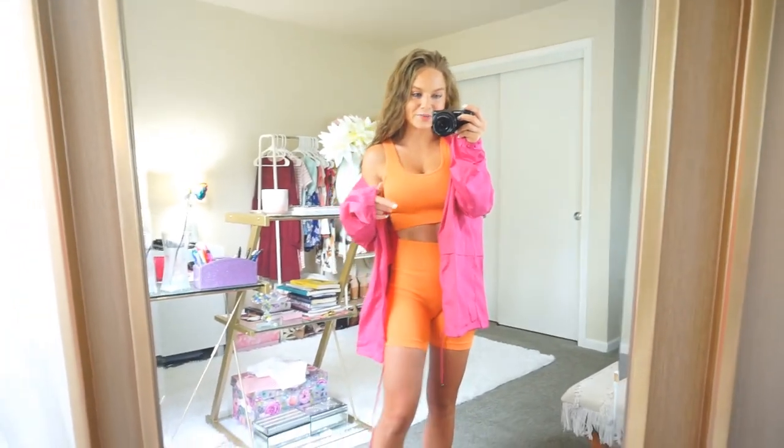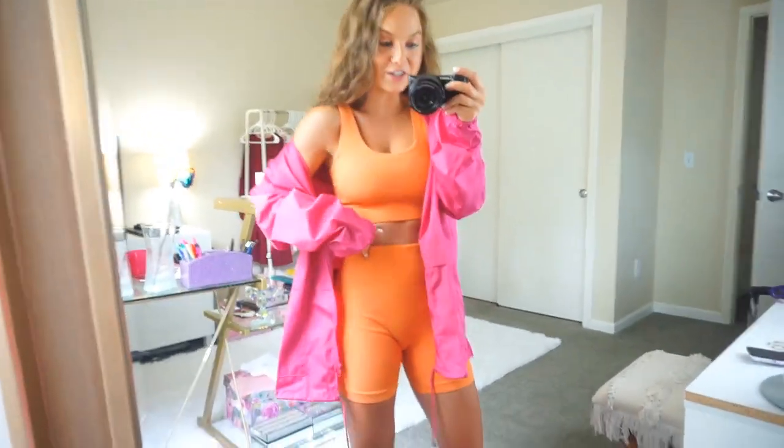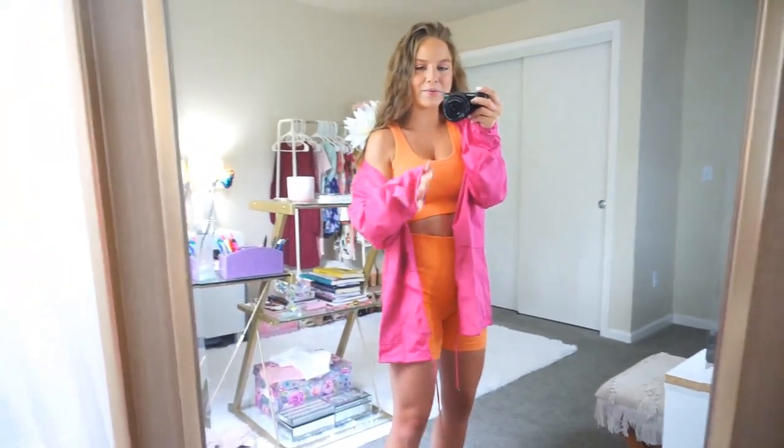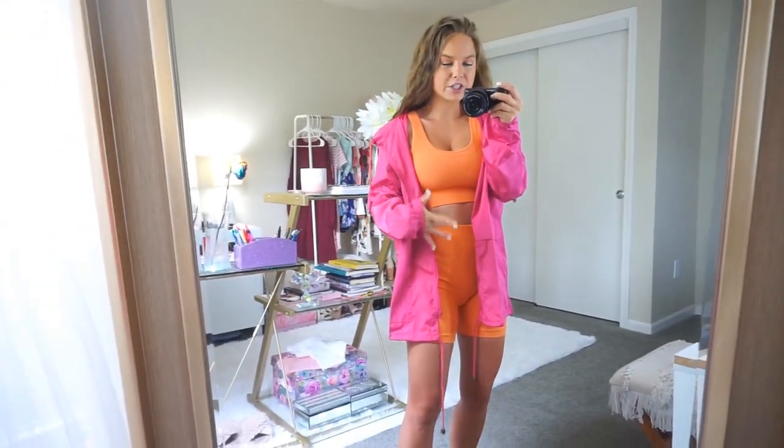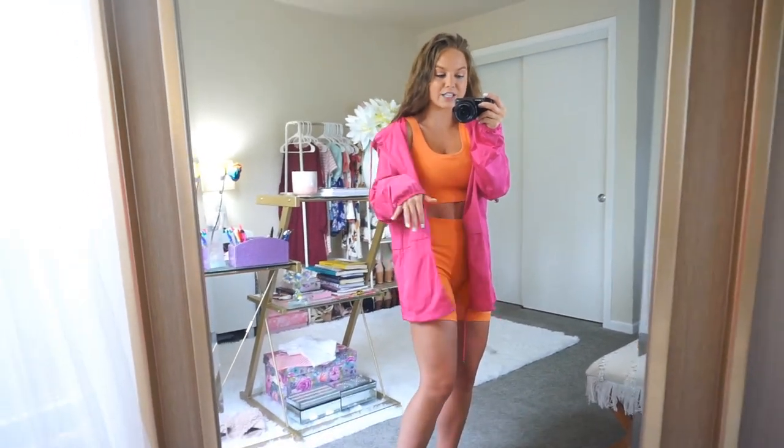Okay, before I show you the second color that I picked up in this set, I wanted to show you my windbreaker that I picked up. Windbreaker, raincoat, whatever it's called. I think this one is super cute. I love the neon hot pink. And I sized up, I think, one or two sizes because I wanted that oversized fit.